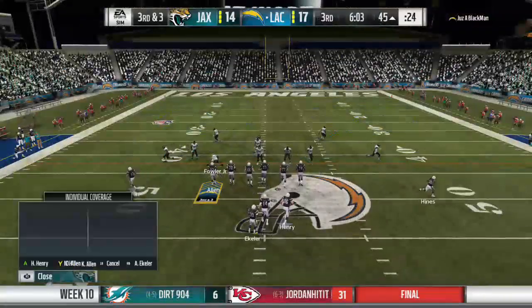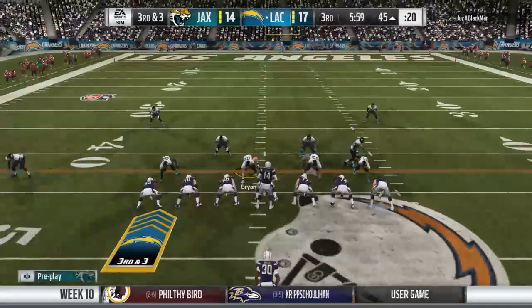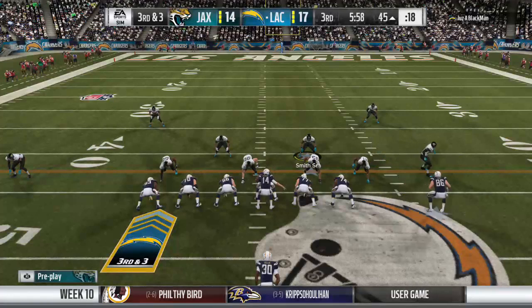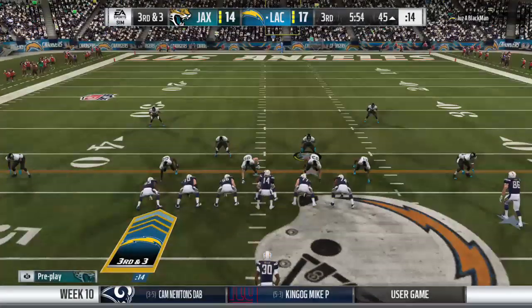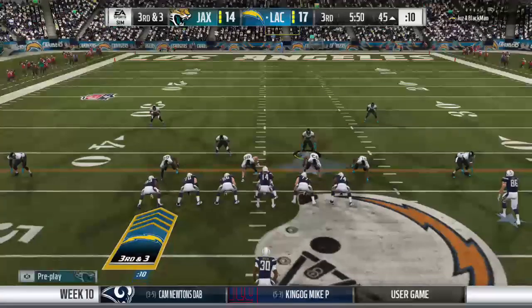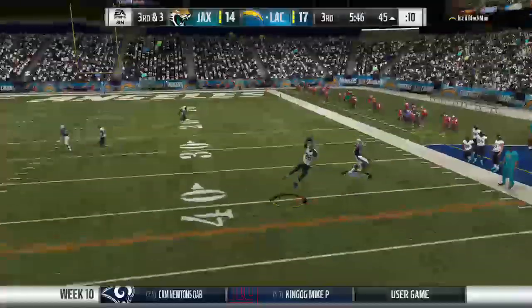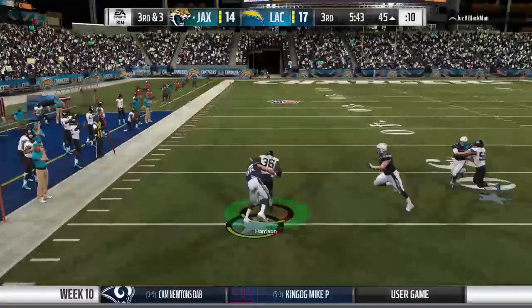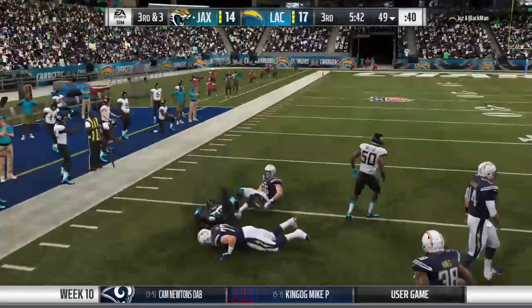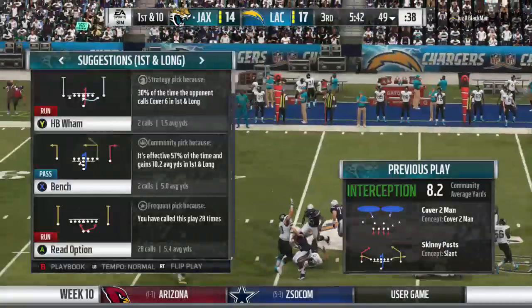Detroit! Detroit! To throw Darnold. He rifles one that's intercepted. Picked by Ronnie Harrison. And he'll return this one just shy of midfield to the 49.